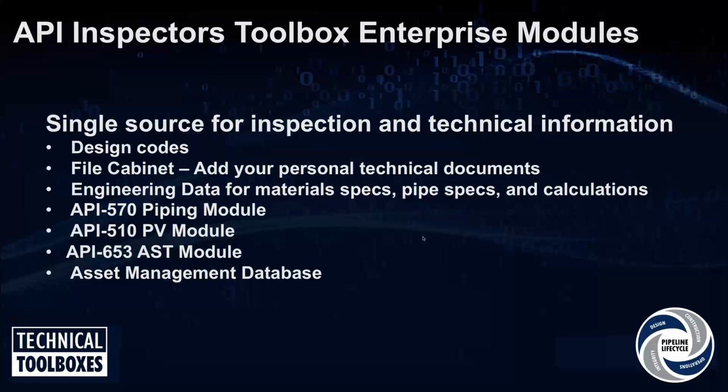And then, of course, the main modules: the API 570 piping module. I'll take a look at all these modules in a minute, and how they're formatted. The API 510 and 653, which covers both information and reporting, developing repair specs, doing hydros and all that. And you'll see that they are all formatted kind of the same.